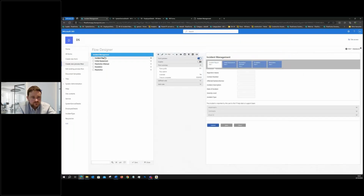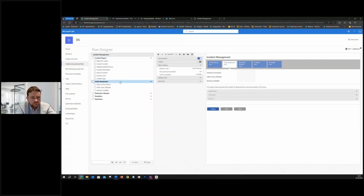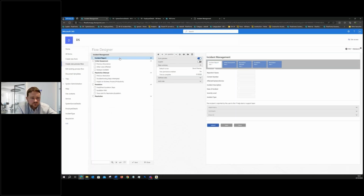So again, just as a reminder, in the left-hand panel, you have your steps, a block of content. You can see it rendered here in the right-hand panel as a step box. That's a block of content for a person or group. You can see all the questions here underneath each of the steps, and you can see the preview here. And the middle panel is for config and for adding and removing questions and steps, and also adding your rules, most importantly. So I'm going to start here on the initial step.